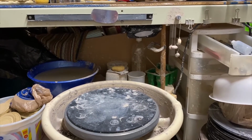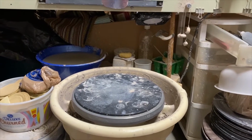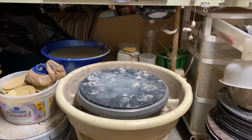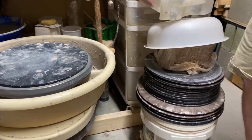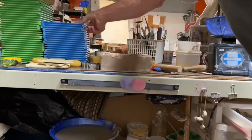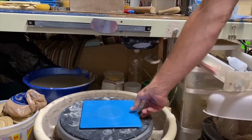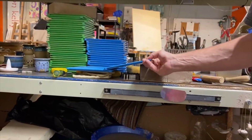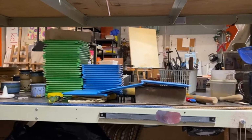Why do you have so many different ones? To me, it looks like just a flat plate. It is. It's also called a plate in different countries too. These are the original bats I started with, but I've moved to these bats for the majority of my making because they take up a lot less space. When I bring them off, I'm able to stack my individual pots like that, and then my drying area takes up a lot less space.